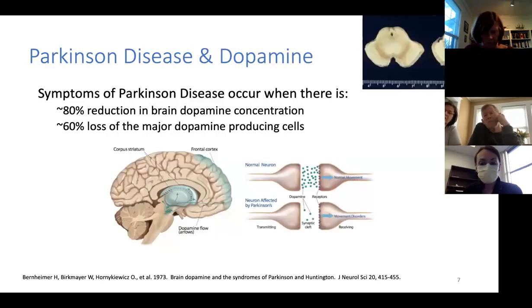And as far as Parkinson's disease goes, by the time you get to see one of us for a diagnosis, we estimate that most people are missing a good 60% of the dopamine producing cells in the substantia nigra. And those cells that are left are, unfortunately, not healthy. So this equates to about an 80% reduction in overall brain dopamine concentration. Most people at the time that they're diagnosed are typically running on about 20% of the dopamine that they're supposed to have. So it's a big deficiency from the get-go.